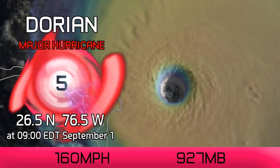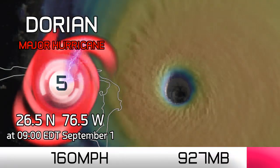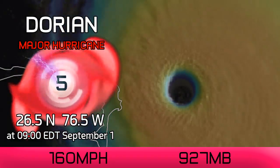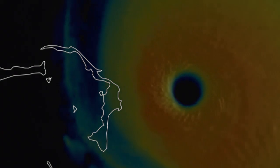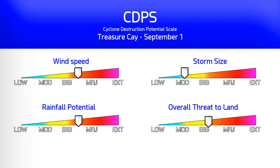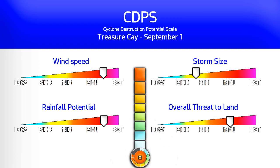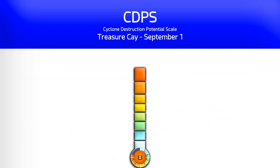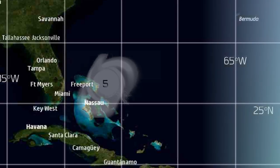Hurricane Dorian is going to make a catastrophic pass to the Bahamas later today as a Category 5 with winds of 160 miles per hour and an estimated pressure of 927 millibars. At 9 a.m. it was at 26.5 north, 76.5 degrees west. Treasure Key is on the CDPS scale for potential landfall today. The whole island could receive the worst of this storm. Stage 8 on the CDPS, catastrophic, with rainfall estimates possibly reaching 25 inches.